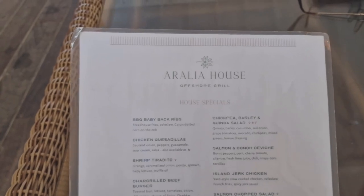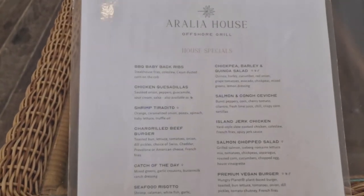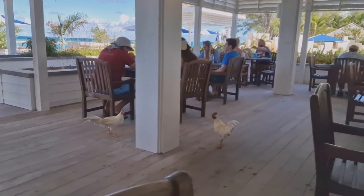We're seated here at Aralia House for lunch on this private island, and here is the menu. So just a word of advice, when you come here, do make sure you get something to cover yourself up, otherwise you won't be allowed to enter here. Oh, and you can't be barefoot here either. So for lunch at Aralia House, we have ordered three different main courses.